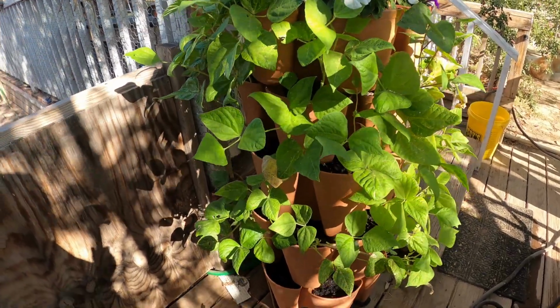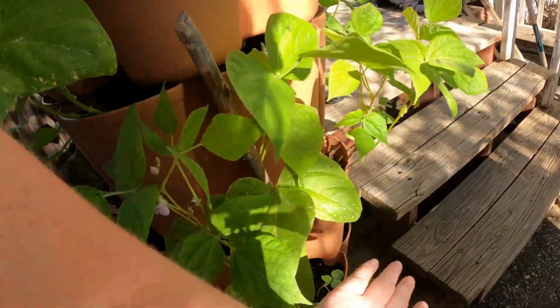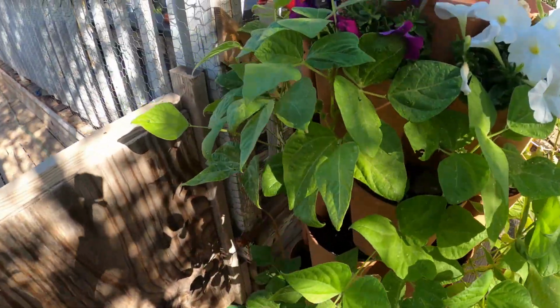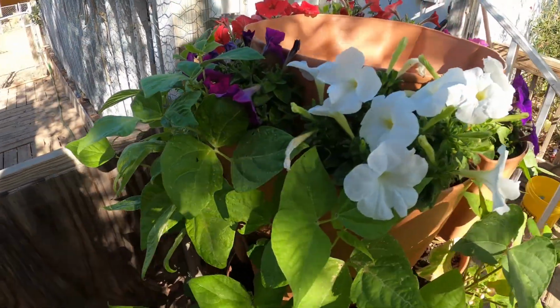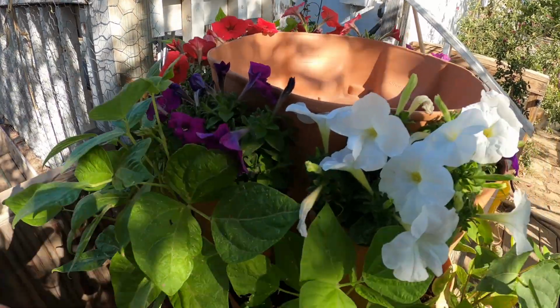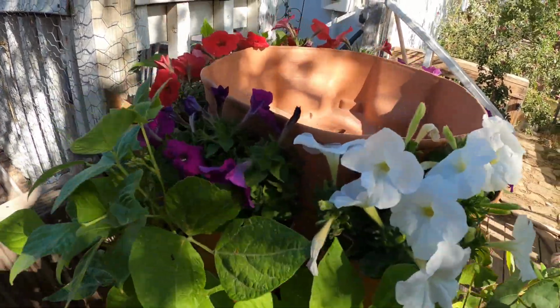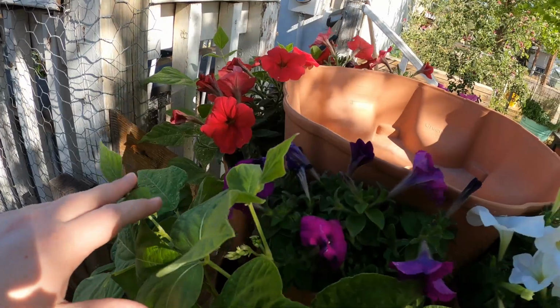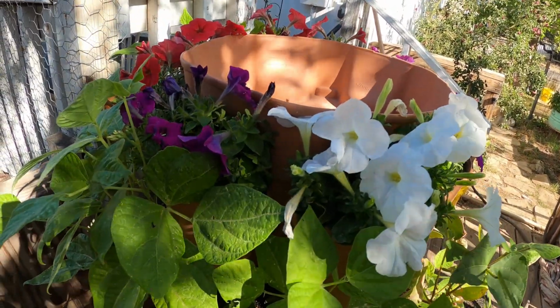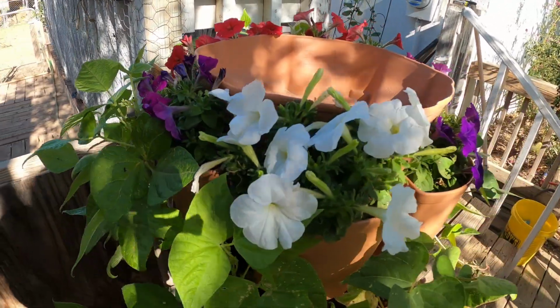they are just doing really good. In the bottom tier, I have okra, which is just now sprouting now that the weather's getting nice and hot. And then in the top, I bought different petunias, and I just love these petunias, especially the white ones. I really like these red ones. And when I bought the petunias, they weren't flowering yet, so it was kind of a mystery what color they were going to turn out to be.